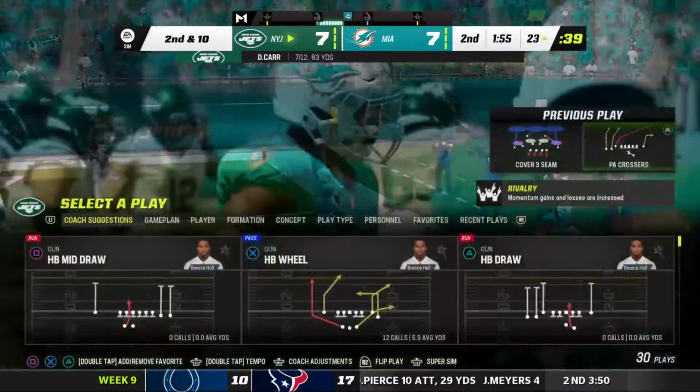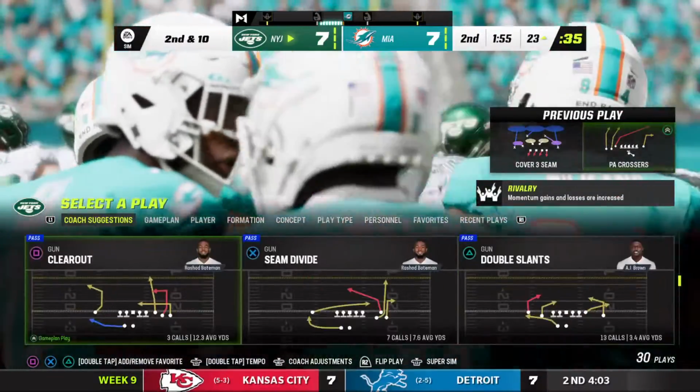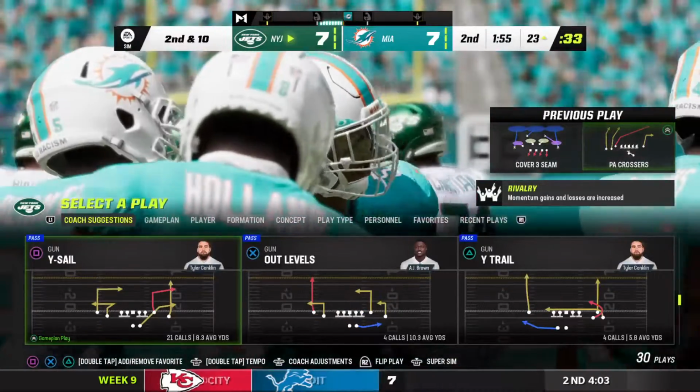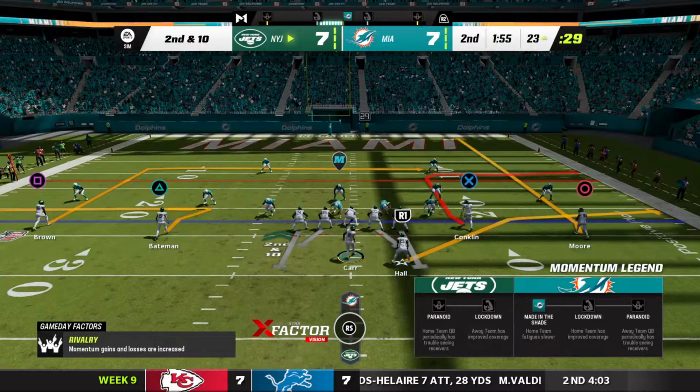Throwing on first down, but this one winds up to be incomplete. To this point, I've been impressed with the work defensively. They have not allowed a lot of receivers to run free. And there's another example, another incompletion.